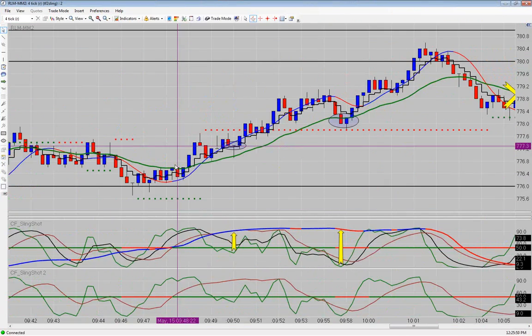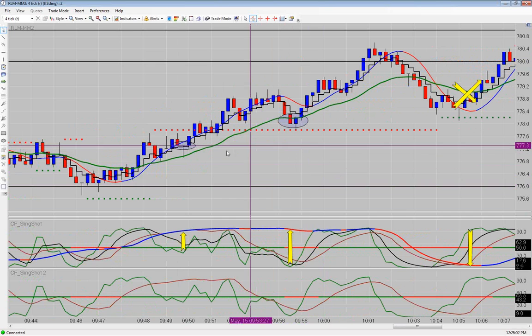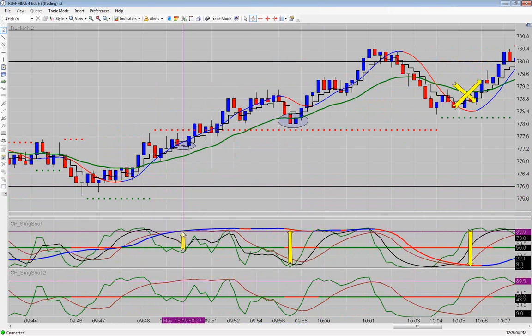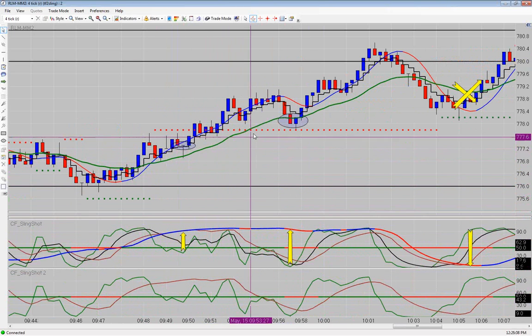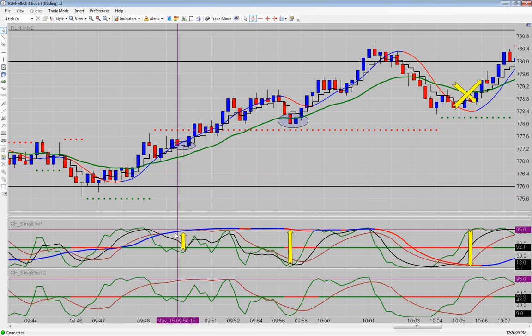I believe it was a losing trade. But what I want to go through here is the trades that set up. Now, I was putting grade levels on the trade, like A, B, C, all that sort of stuff this morning.